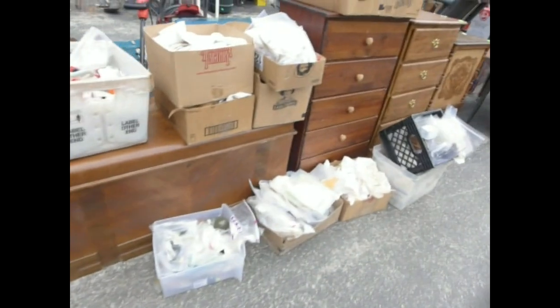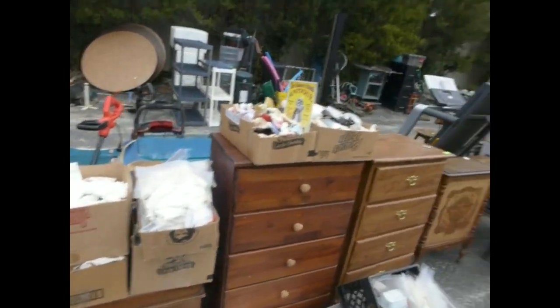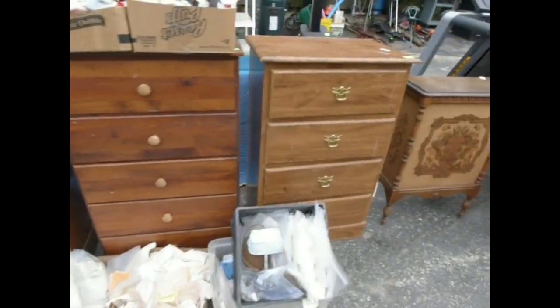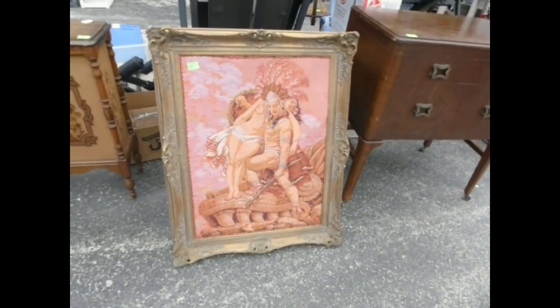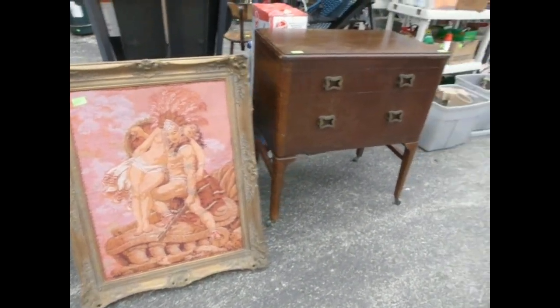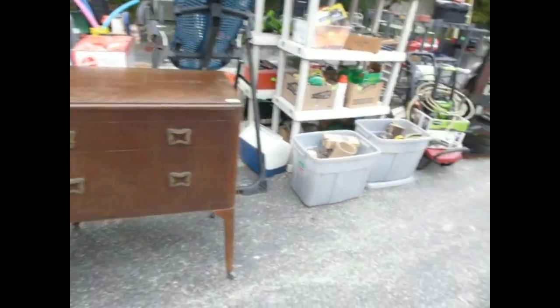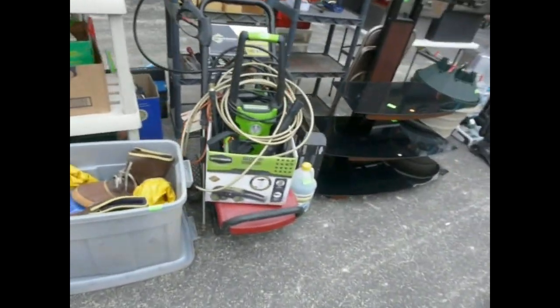Couple of headboards, cedar chest, all kinds of doll clothes. I tell you, we had doll clothes. Look at all of them. And that's only about half of what we have for tomorrow. A couple of 4-drawer chests. Oh, look at that beautiful artwork right there. That would look great in your home. Nice cabinet, ready for your refinishing pleasure. All kinds of great hardware and more in the buckets.